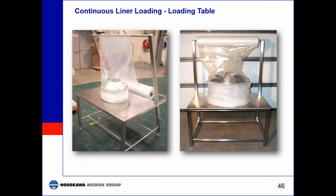The liner loading table is the cheapest way of using liner in the filling process. The amount of liner you can get on a cage is liner thickness dependent. This leads to the number of drums you can fill before having to change the liner loading cage to continue the operation.